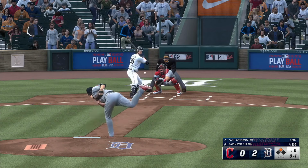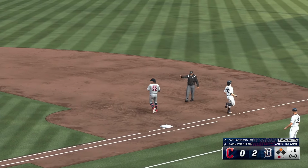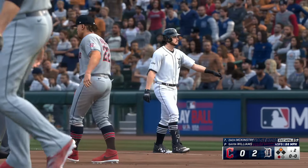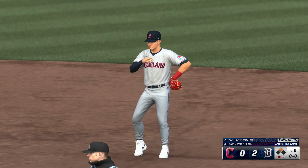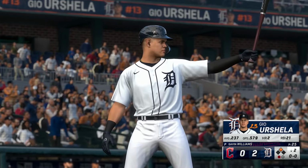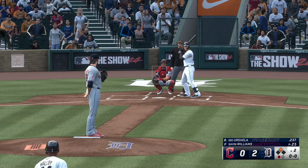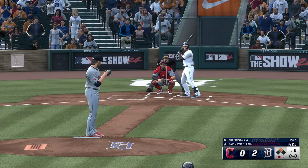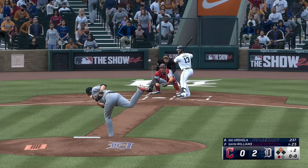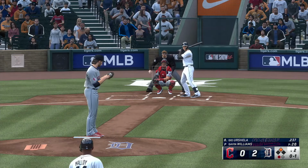Man at second. On the ground, out to short. Gathers and throws to first. That's one out, the bottom of the second. The first baseman, Gio Urshela, steps in. That's a slider for a strike. Still only one out here in the inning.